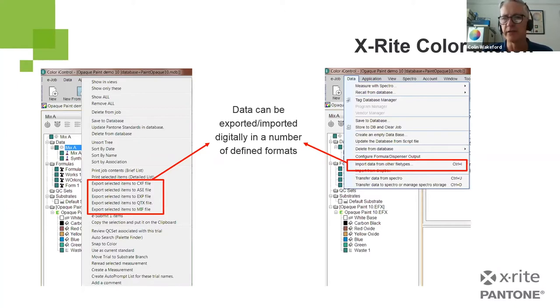We can also send data out to Excel spreadsheets as well if users wish to design their own reports and put some calculations in there, which might be unique to their particular operation.